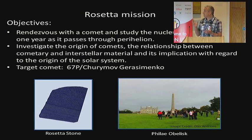So the idea was to go out to the comet, rendezvous with it, orbit it, put a lander down, and bring the sample back to Earth so that we could analyze it in the labs that we've got, like in Milton Keynes at the Open University. So that's what we originally really wanted to do.